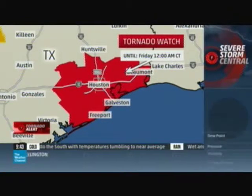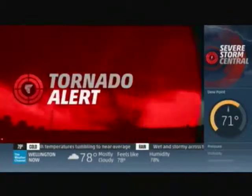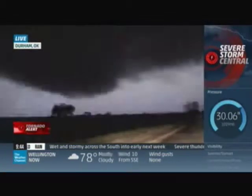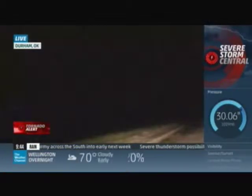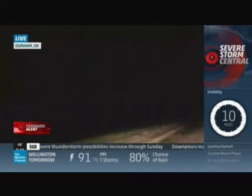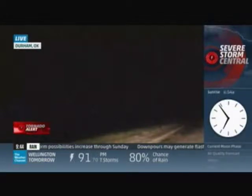We also have some new live pictures in this evening. These are coming in from storm chaser Kelly Williamson. He has now moved into Durham, Oklahoma. He was earlier in Texas following a pretty strong storm there in Wheeler, Texas, and a shelf cloud, Alex. And with a tremendous amount of lightning, it's hard to see what he's looking at now, but certainly these storms are pushing off in that direction.